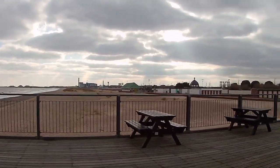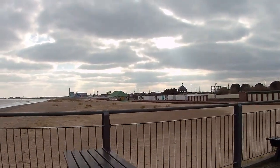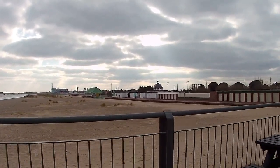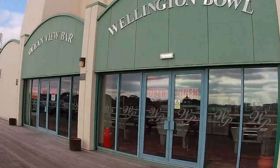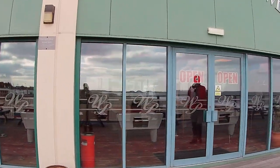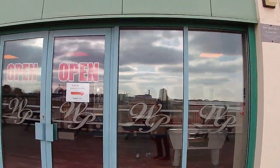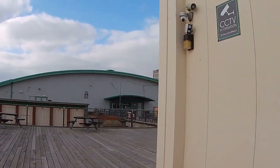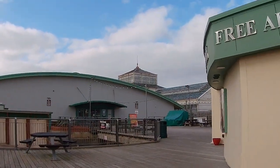There's the power station visible, looking south from the Wellington Pier. There's the pool tables that I mentioned. They do have a little cafe in here as well. And a bar. I don't think I've ever been for a pint in here though.